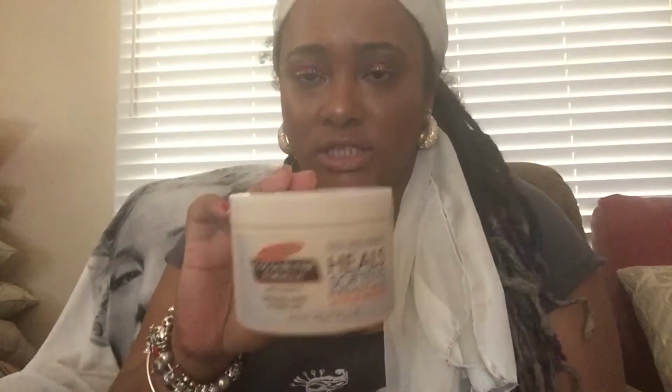Okay. So my number one favorite beauty product is going to be something that you're gonna be like, what, how's that a favorite, and what do you mean beauty product? Like, no. So we're gonna start with this big jar, the Palmer's cocoa butter.